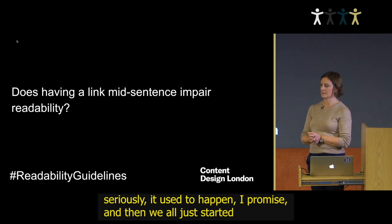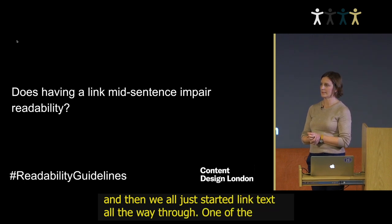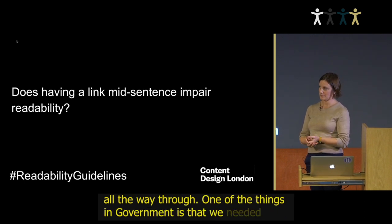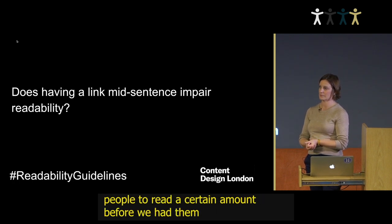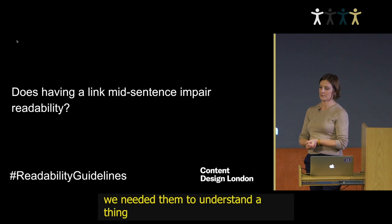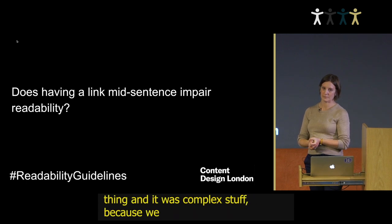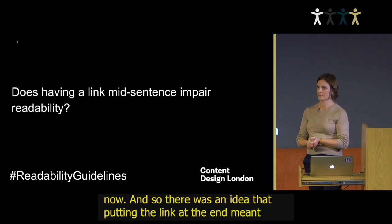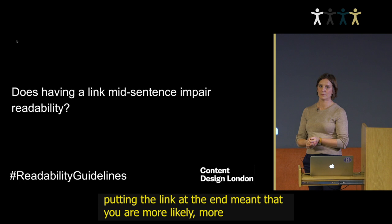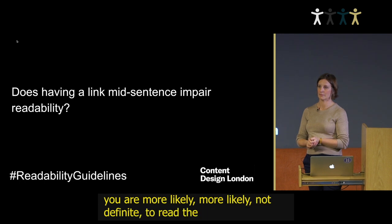One of the things in government, actually, at Direct Gov and then Gov UK, was that we needed people to read a certain amount before we had them disappear, because we needed them to understand a thing, and it was quite complex stuff because we weren't where we are now. And so there was an idea that putting the link at the end meant that you are more likely, not definite, to read the whole thing before you disappear.